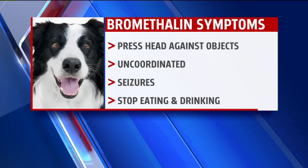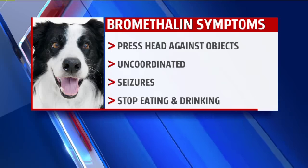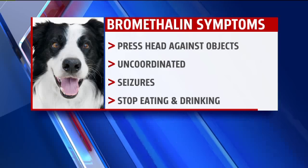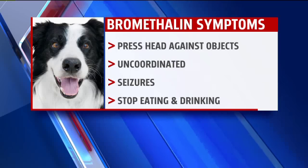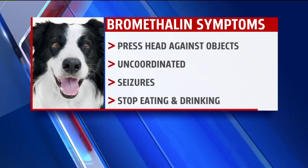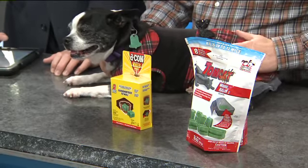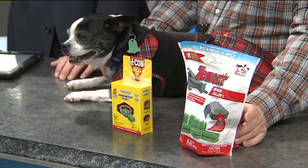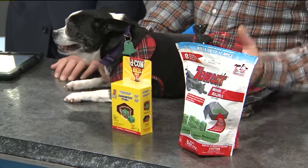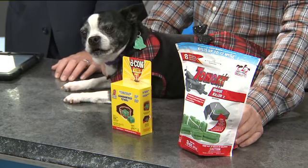Bromethalin, this is bad. There is no test. We can't test for it, and once it's ingested, there is no antidote. So unfortunately, the symptoms we'll see, they may start to press their head, they'll be uncoordinated, they'll have tremors, anxiety, hyperexcitability, and ultimately seizures. And all we can really do if this is ingested is to supportively treat the patient. If we get to them real quickly after they've ingested it, we can induce vomiting and so forth, but there really is nothing that we can do.